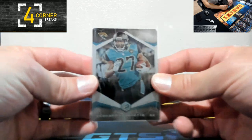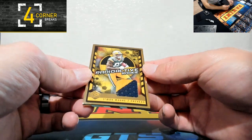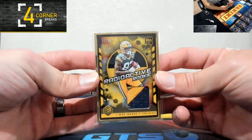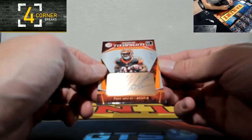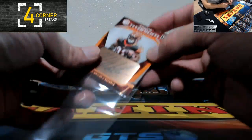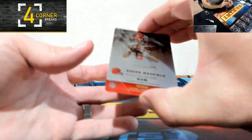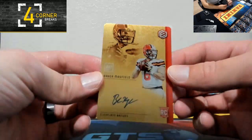Leonard Fournette to 75 for the Jiggy Jaguars. Radioactive. Two color Jamon Moore, 31 of 99 for the Packers. To 350, Mark Walton for the Bengals. Rookie Titanium. For the Bengals, Dwayne Moore. To 25. 12 of 25 Baker Mayfield.